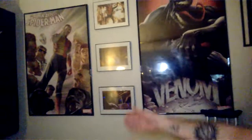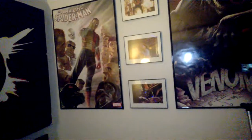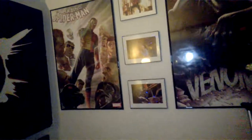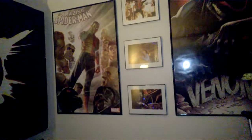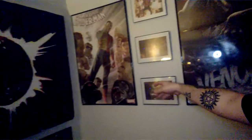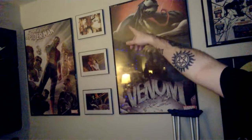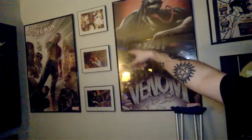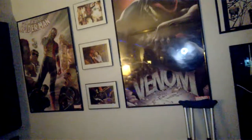So that's cool. And then I got this great Alex Ross Spider-Man poster from one of his books that Dan Slott wrote, and he did the cover for. It had so many villains and characters on it, and they looked very retro and classic, so I really wanted that. And then these, I don't know how well you can see them, are 3 really nice photos from the first movie of Green Goblin, Spider-Man up top, and Mary Jane with Spider-Man there in the middle.